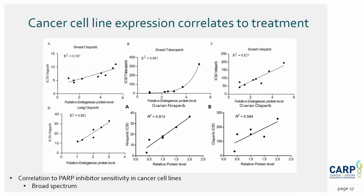This was seen with the multiple number of PARP inhibitors, so I've used olaparib, talazoparib, and olaparib in the breast cancer panels, as well as we've done multiple cancers, so we have the breast, lung, and ovarian cancer. So potentially, SASH1 could be quite a broad applicable biomarker.